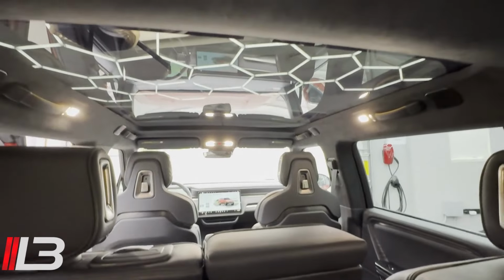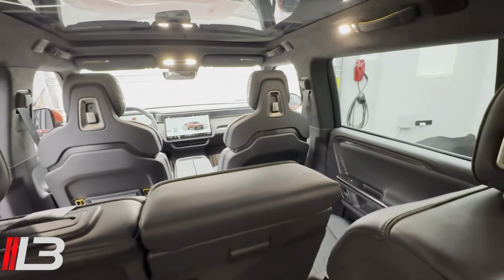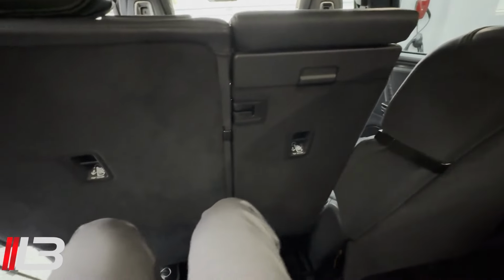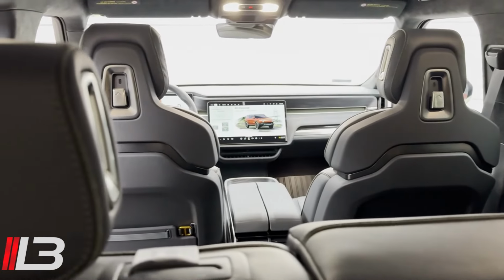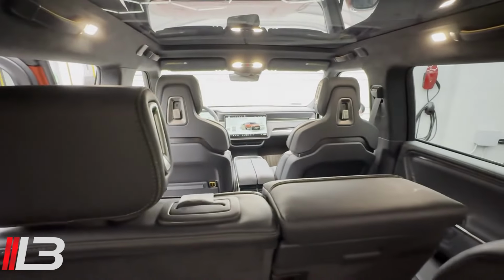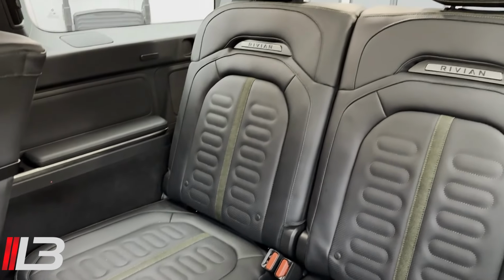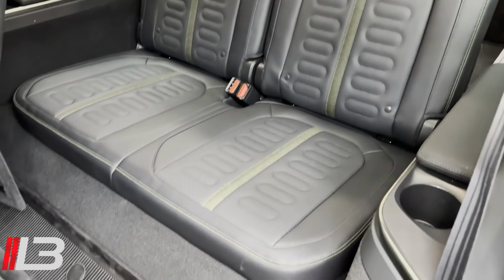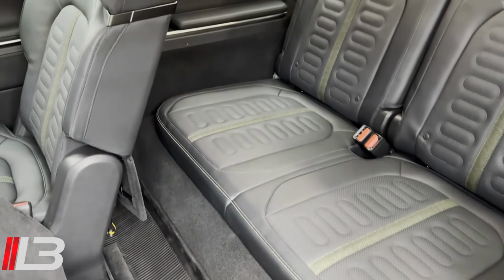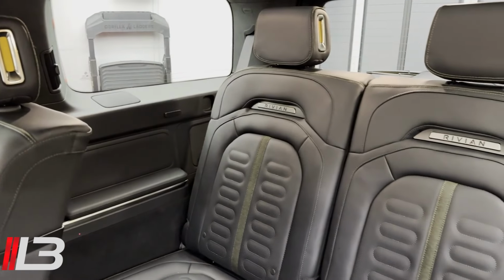And just look at this view from back here, the third row, right? And all this glass to let in the natural light. This reminds me of a very good stadium. Not one bad seat in the house. And even though it's the third row, you still have the same premium materials in the back. All the interior matches, it still looks great. They don't skimp out because it's the third row. It's the same luxury look and feel throughout the entire vehicle.